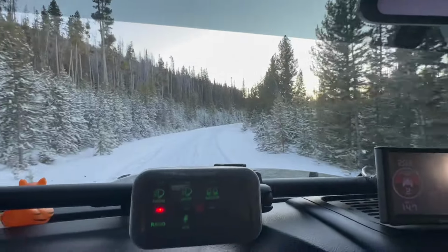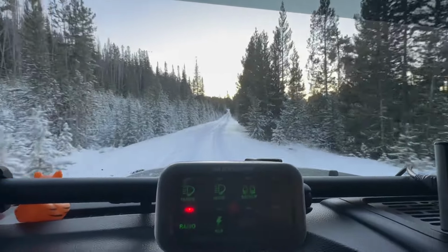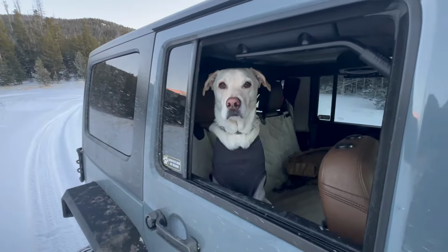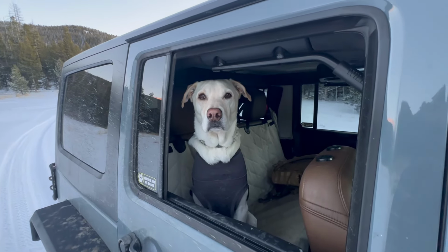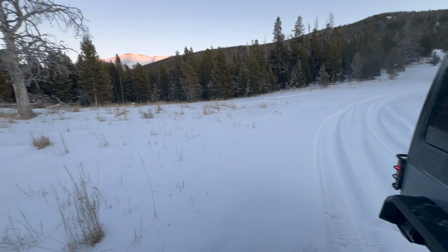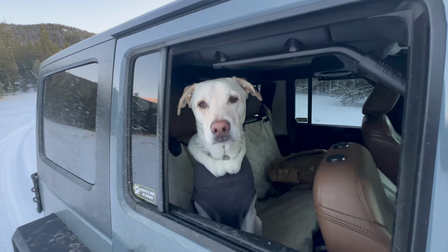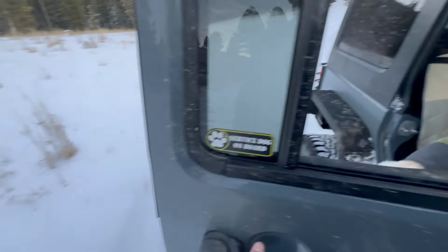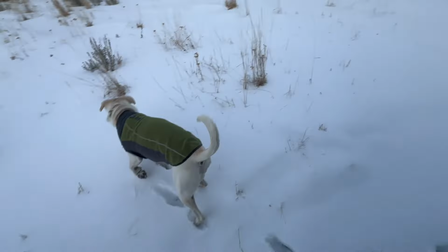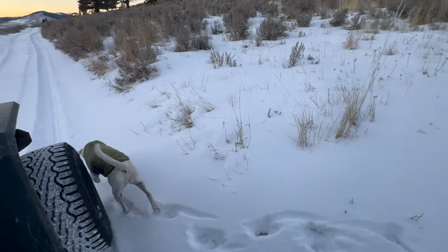The entire time she's got her head hanging out. All right, you went outside. You don't go outside. I don't know. Look at all that snow. Yeah, you want to go outside? Okay. Go get it, crackhead.